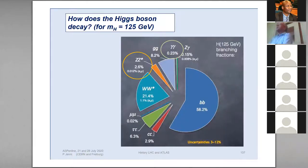I think I might have missed the reason why. You might have mentioned it, but I know that the Higgs decaying to two bottom quarks was only relatively recently discovered, as compared to the Higgs decaying to two Z bosons and Higgs to gamma gamma, for instance. I was wondering why. Yeah, that's a good question.